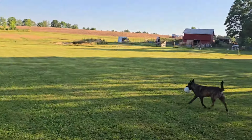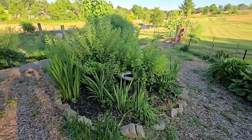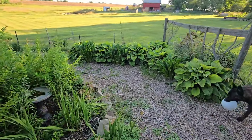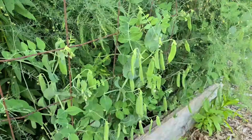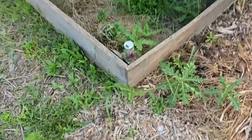Alright, pup, let's head down to the vegetable garden and check on the pumpkin. We don't really have any color in the vegetable garden right now. The butterfly bush is going to start putting on some pinks, and then we have the calla lily going to start putting on some pinks and purples, and then the hosta is going to be right behind that putting on some purples. We do have a lot of peas growing right now though. Oh, there's my drink. I was looking for that.